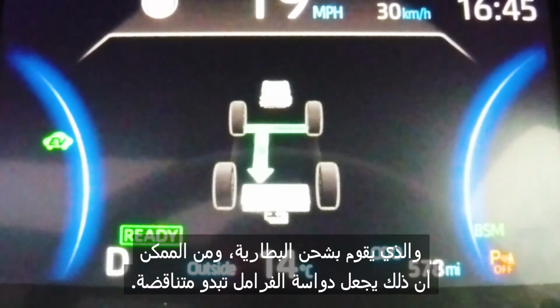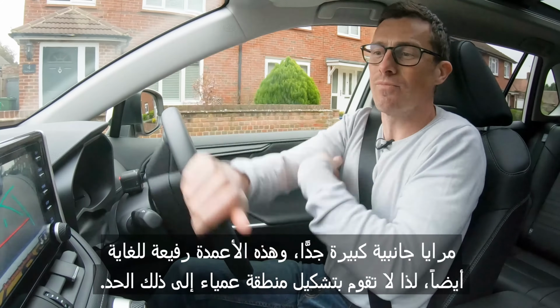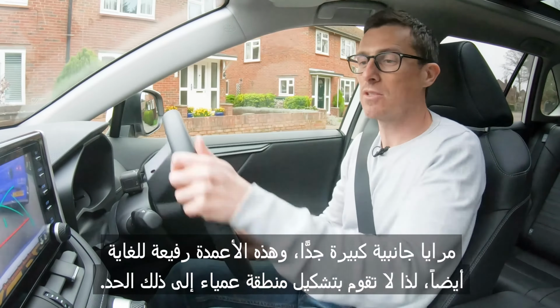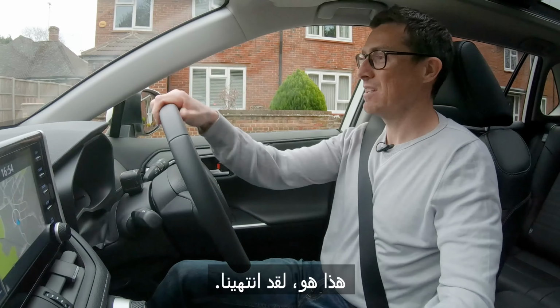Now let's see how easy it is to park this RAV4. Big wing mirrors, and these pillars as well. They're quite thin, so they don't create much of a blind spot. Also the steering's nice and light, so that's good. The reversing camera is helping me out quite a bit. I do wish that the mirror over there would tilt down, but it doesn't. But it's quite easy. The only real issue in terms of visibility is the pillars. They're quite fat. That's it, done.